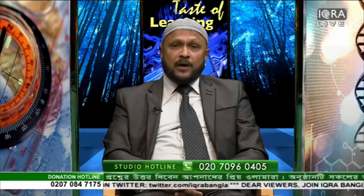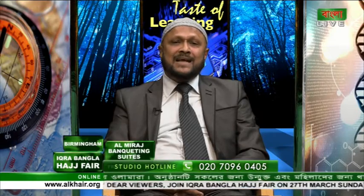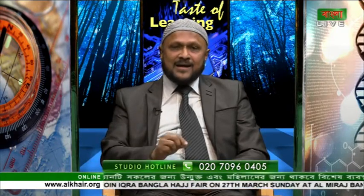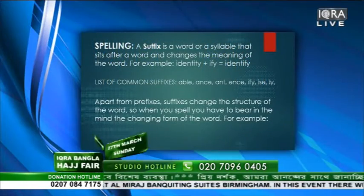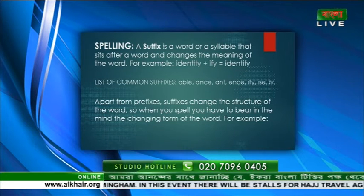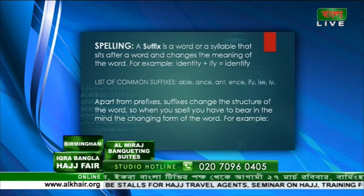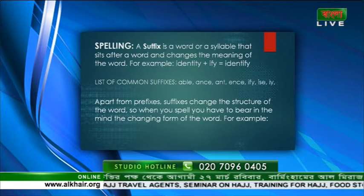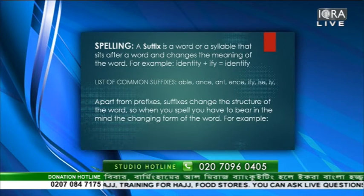So a suffix is a syllable that adds at the end of a word to add extra meaning to that word. For example, identity, add ify. If you go to slide 4, we will see that. You can see that the first word, the root word, is identity. It has changed its form when it has added ify to it, which is a suffix. Ify is a suffix, and it has taken another form, which is identify.